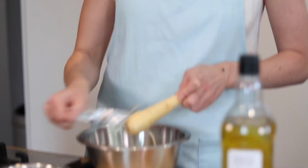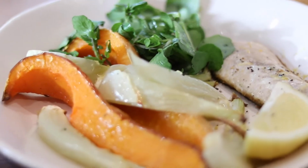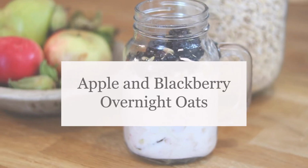In this series, I've enlisted the help of my good friend and dietitian Claire Gray to come up with some tasty, warming and nutrient-rich recipes which are perfect if you're trying for a baby or are already pregnant. It just tastes of autumn, it's absolutely delicious. And today we're going to show you how to make the apple and blackberry overnight oats, a fab breakfast full of fibre and great if you're on the go.